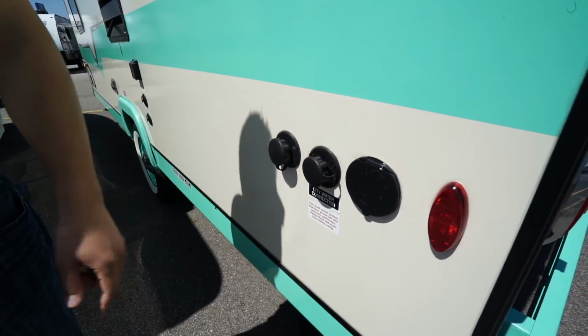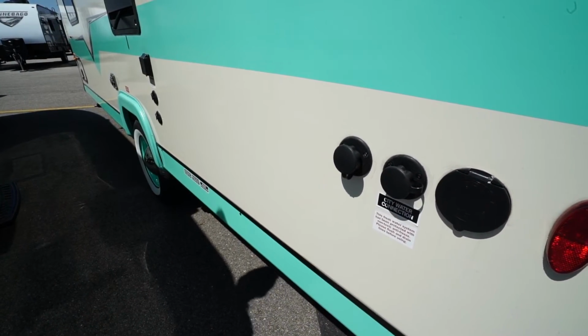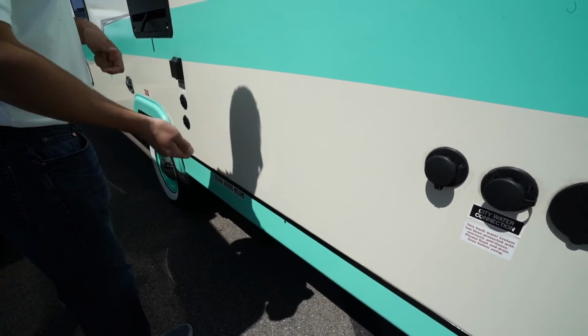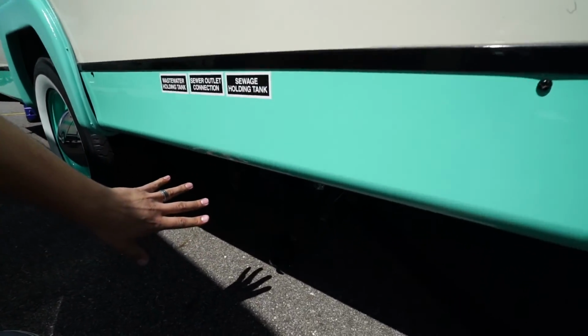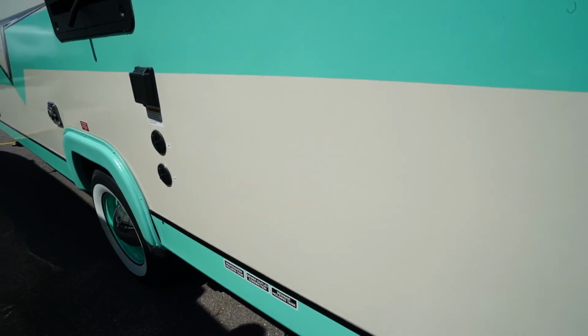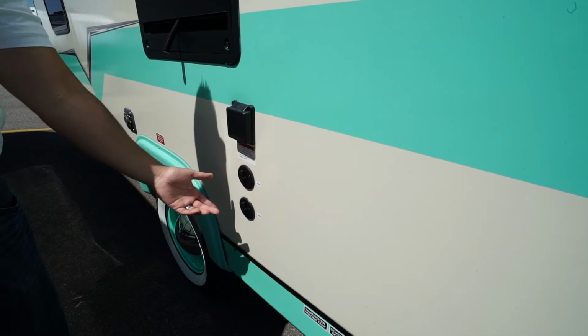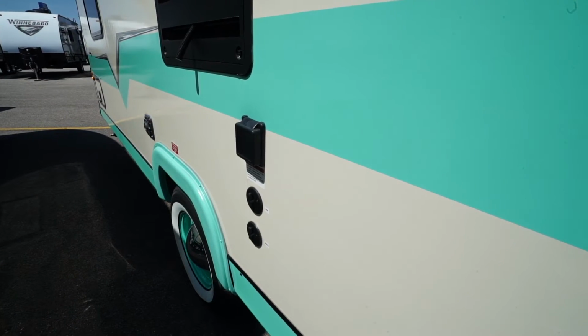Your city water inlet is right there. Black tank flush right next to that, so it's easy to wash out your black tank. You no longer have to stick a hose down your toilet to do it. The terminations for the camper are right down there. You can see both your gray and black tank valves there. Cable and satellite inlet, 30 amp detachable power cord will plug in right there.